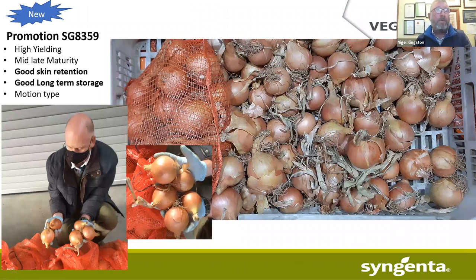Promotion, this is another one that we introduced, 8359. They like it in Holland, it's high yielding. Mid-late maturity, I've found it sort of late-ish for myself. But it has good skin retention, and it's excellent. It is very good long-term storage, and it's a motion type.